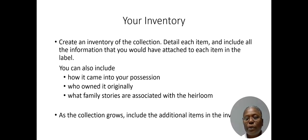An inventory is really important because we can misplace things. We can lose things. Family members can remove things without telling you. And of course, along the way, things get forgotten. So an inventory is a simple way of knowing what exists. I suggest that in your inventory, you include how the items came into your possession and who would have owned it originally, even if it is you. And again, to keep the context, if there are any family stories connected with that particular heirloom or memorabilia, you include it.